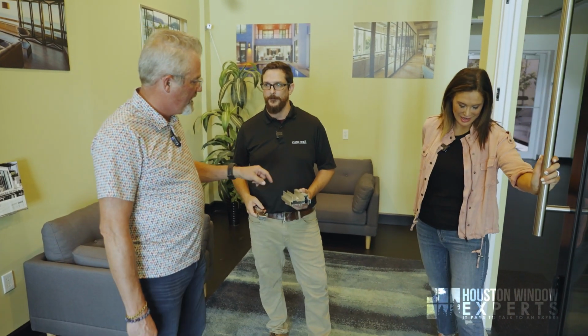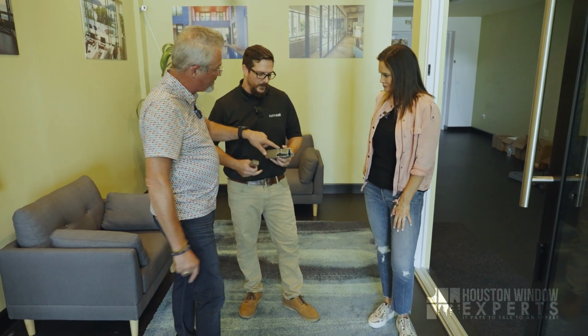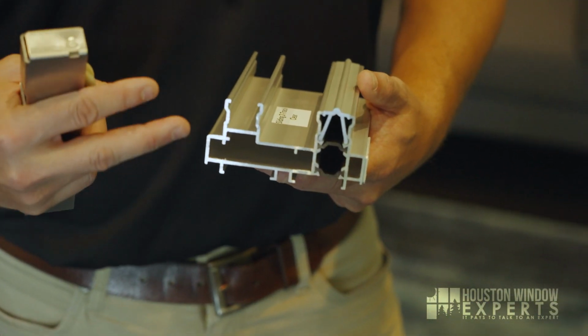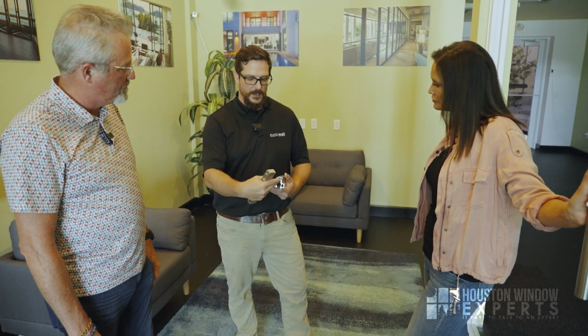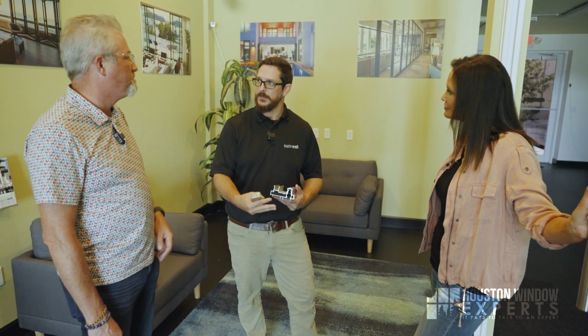Nice. It's beautiful. And then explain this right here. I know what it is, but tell our audience. Yeah, absolutely. So the entire frame for the sliding door system has a polyamide break. And what that does is make this a thermally broken product. So the idea behind that is if you have a cool interior and a hot exterior or vice versa, this acts as a dampener between those two energy transferences. So you don't have condensation, better energy bills, etc.